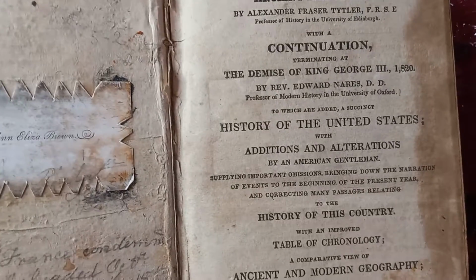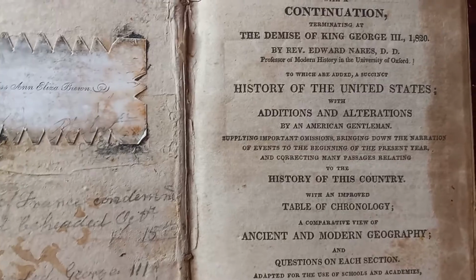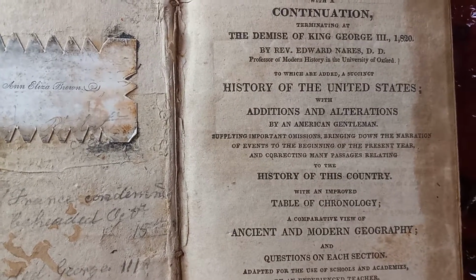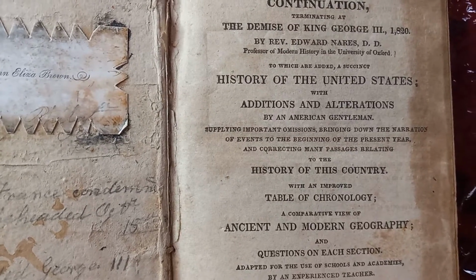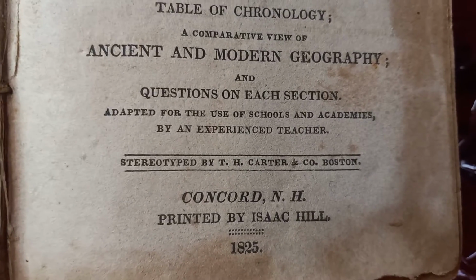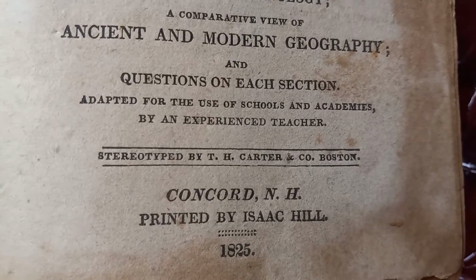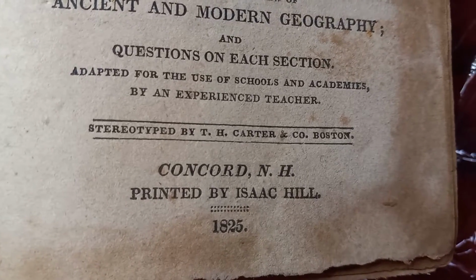Interesting, after the passing of a leader, they start amending history. Anyways. So, to the history of this country with an approved table of chronology, comparative view of ancient and modern geography, and questions on each section, adapted for the use of schools and academies by an experienced teacher. Stereotyped by T.H. Carter and Company in Boston, Concord, New Hampshire, printed by Isaac Hill.